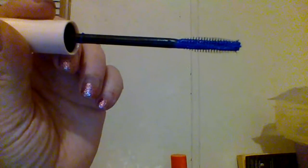First, I have this in the color blue, Deep Dive. And this stuff is definitely no budge, and it's waterproof. It doesn't go anywhere. And it works. I haven't used this for a while, not because I don't like it, I did forget I had this. So it does work. It is waterproof, no budge, clump free, and it does not come off until you take it off. So I definitely like this mascara, and I've been using it for a while, and I'm glad I bought it. I would like to try the black mascara. This is definitely a hit mascara for me. I really do like it.